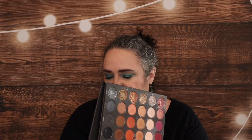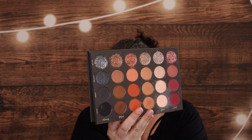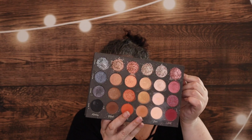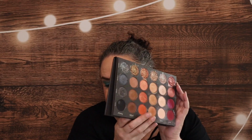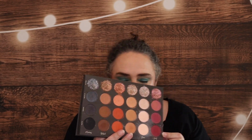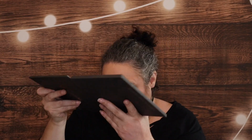Just have a mirror here. I love that you can turn it back to this side. Just look how pretty, but it's got those pressed glitters and I'm trying to get away from them, but much love. Beautiful. Love that it has the blacks. Love that it's in the different categories. You've got memory, ritual, story, style, aurora, poet, and then you can go across the top. These are all glitters. These are metallics. These are sequin. These are mattes. I love this palette. I really do wish that she would come out with more.